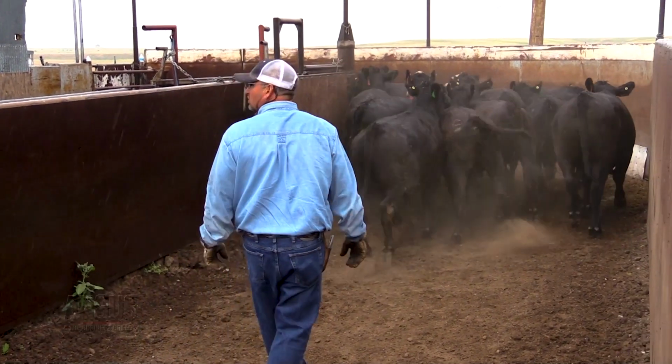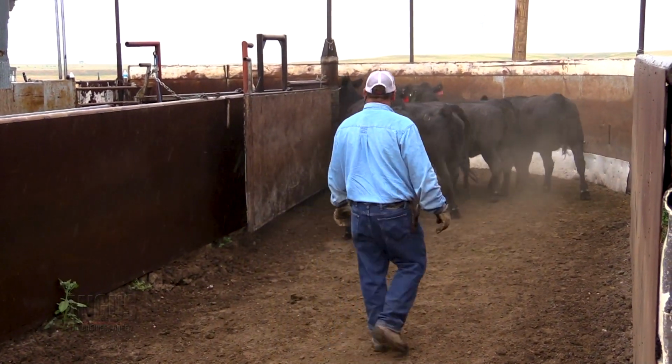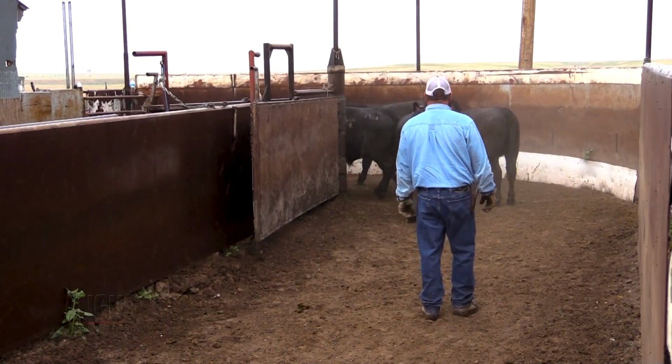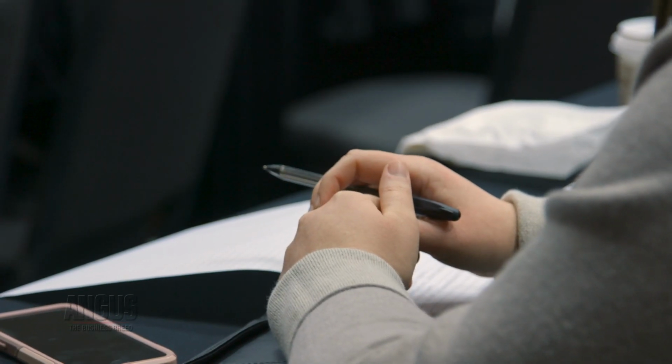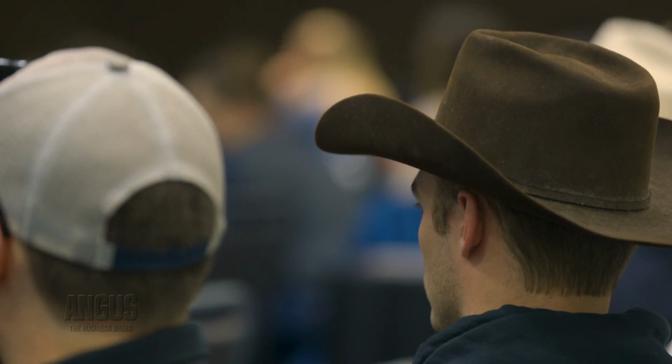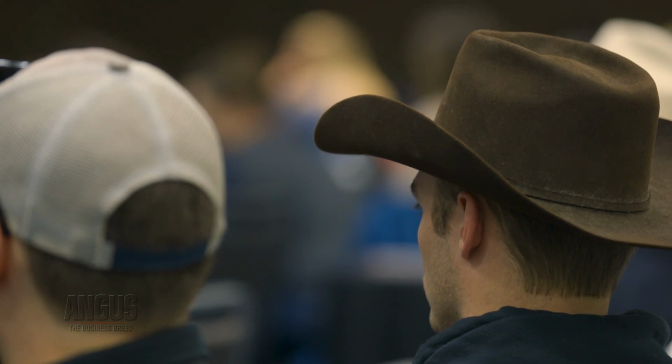It's really important for commercial producers to clearly identify what their breeding objectives or breeding goals are, and that starts by answering a few simple questions. Do I retain replacement heifers or not? How and when do I market my calves? Do I sell at weaning, or do I retain ownership through the feed yard? And once those questions are answered, producers can determine which index is the best for them to use.